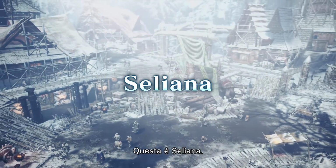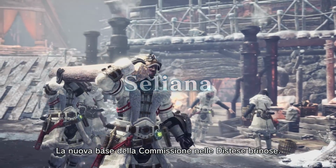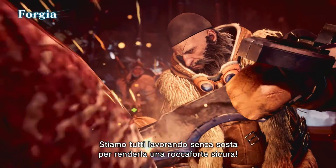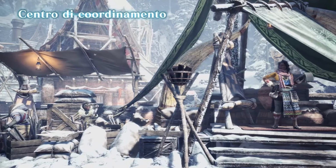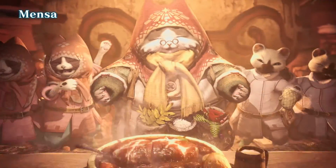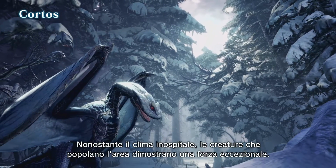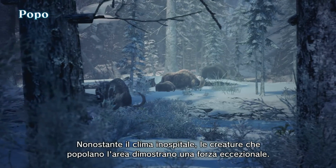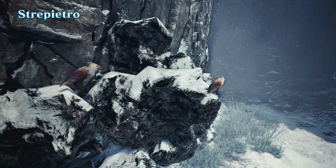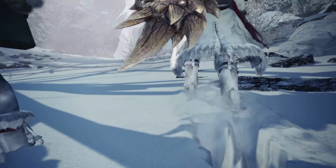This here's Celiana. It's the Commission's new headquarters in the Hoarfrost Reach. We're all working hard to make this place a safe stronghold. Of course, it has the same facilities as Astera. Maybe freezing, but the creatures out here are as strong as anywhere else. All right, let's get right down to business.